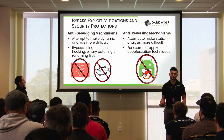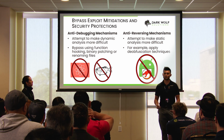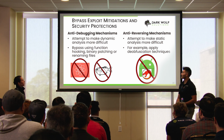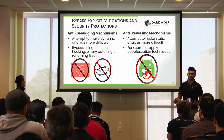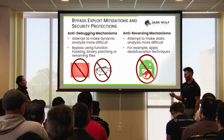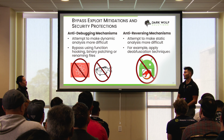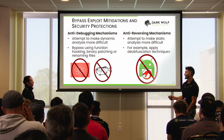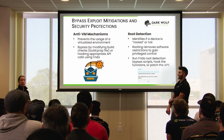However, we can utilize dynamic instrumentation to bypass these various anti-debugging functions, and we can also utilize a couple tools to patch our binary. Next, we have anti-reversing mechanisms. This is just an attempt to make reverse engineering much more difficult for the attacker. This is employed while within the source code itself for the original implementation. This can be employed in a couple different ways, such as encoding techniques, such as polymorphism, as well as encryption. So we can actually leverage a couple tools within our Android security research tool belt and utilize various deobfuscation techniques to get around that. Next, we have anti-VM mechanisms.